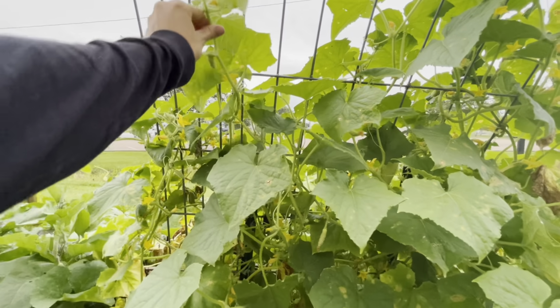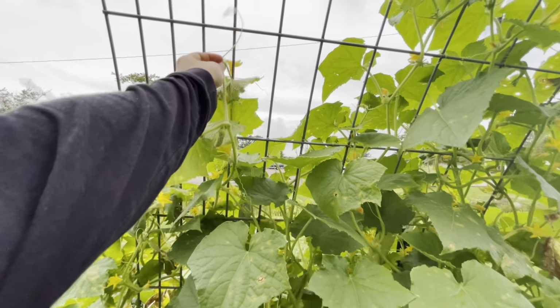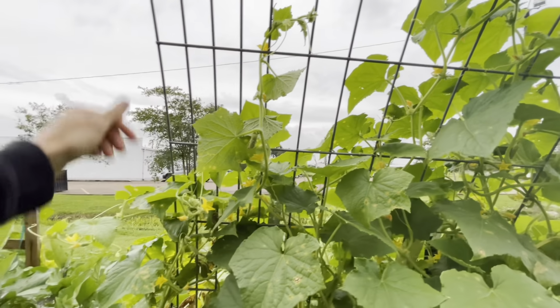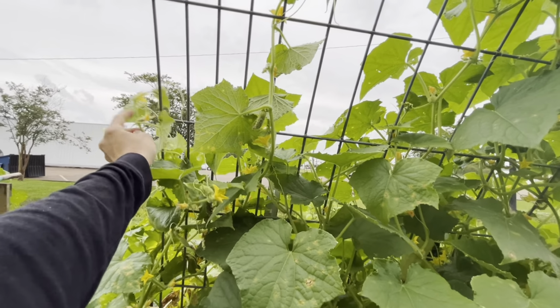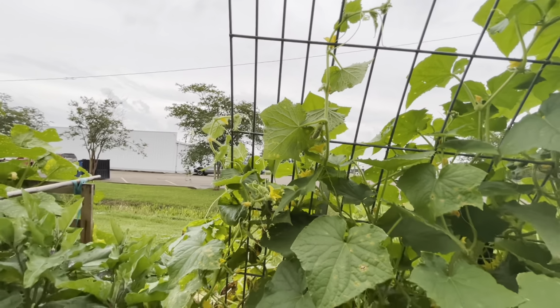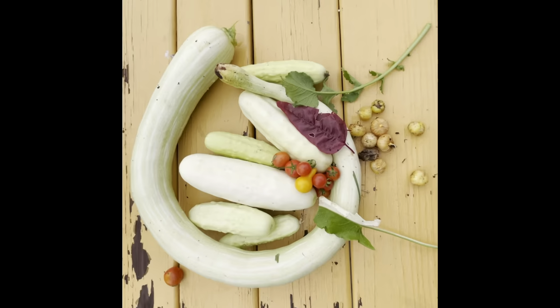When it rains like this, I've got to come outside and train all of these back up this trellis because they'll start growing wild all over the garden. Put it up there.